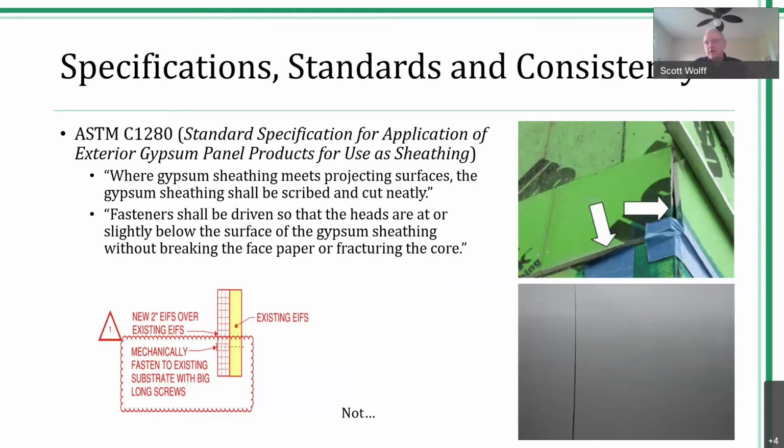The standard does state that we don't want to overdrive the fasteners. If we overdrive a fastener in a glass mat gypsum sheathing and break the glass mat facer, the panel at that point attached to the framing is frankly rendered not attached. So we've now got a compromise in our sheathing application. Plus, also the ends and edges must be held in reasonable contact with each other and not gapped and poorly aligned like we see here.